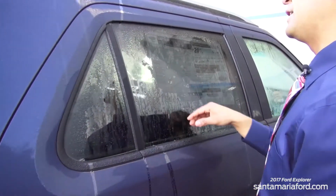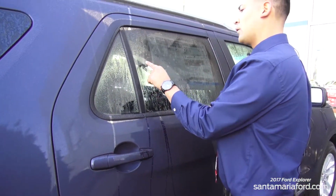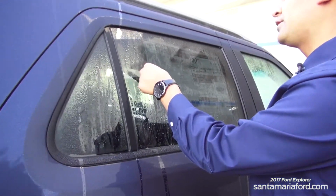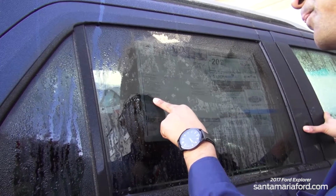Hands-free lift gate, and it is the foot activator, so I can just come up with the key in my pocket, kick underneath, and it'll open up. Forward sensing system I mentioned, the heated steering wheel, which I'll talk about inside, and leather seats inside.